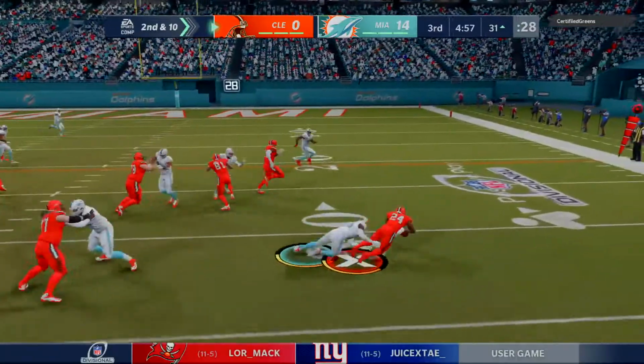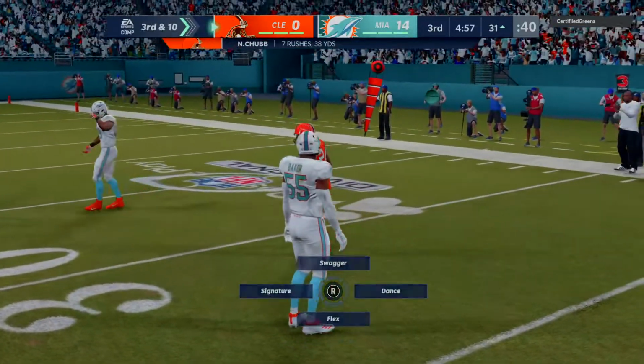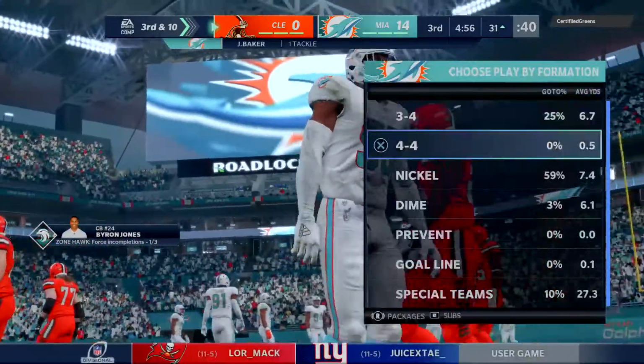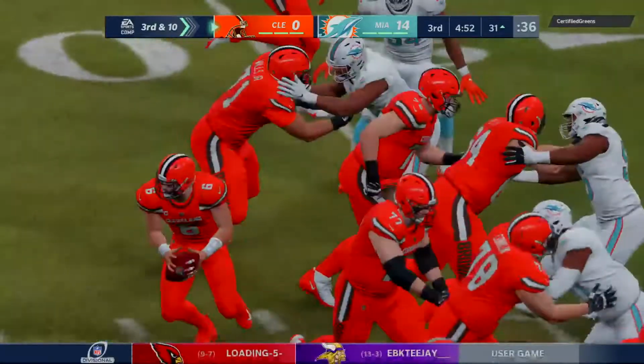Mayfield hands it off to Chubb. Trying to bounce it outside, but he's only able to get it back to the line of scrimmage. Jerome Baker in on the tackle. No gain on that one as it brings up a third and 10. And it's third down.